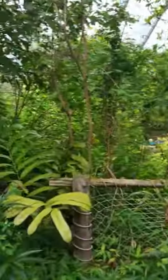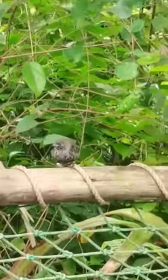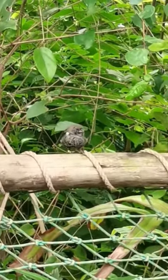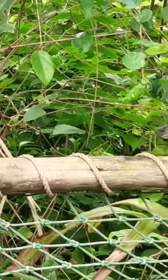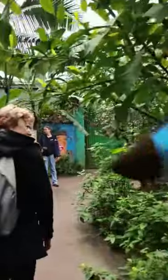Kijk, dat is een jong. It's a very small one, guys. Look at the size of that one. Oh, gone. Okay, we can check underwater. There's something in the water, guys. What's in the water?